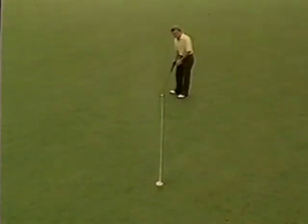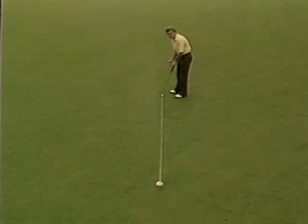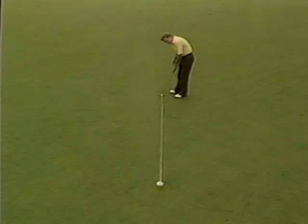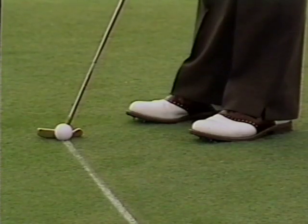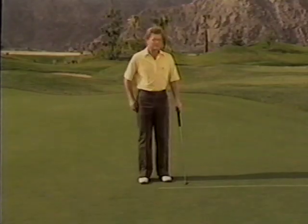The least important thing is your feet. Your feet really have no relevance to your upper body. You can twist yourself a little bit. As a matter of fact, a number of really good players, including one that I grew up with, Ben Crenshaw, sets his feet well open, and yet he sets his upper body so square to where he's able to go ahead and stroke the putt straight through and make an awful lot of putts.